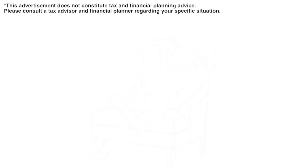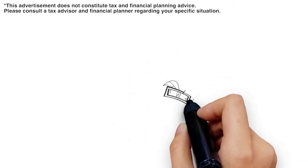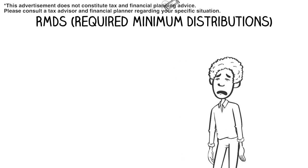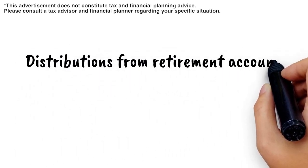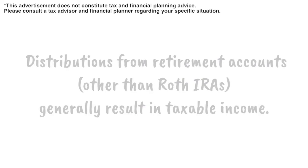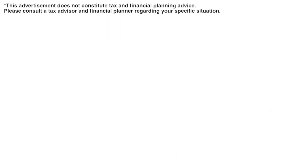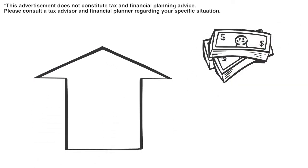A few months later, you turn 70 and a half, and now you have a problem. The IRS requires that you start taking RMDs, required minimum distributions, from your retirement accounts beginning on the next April 1st. Distributions from retirement accounts, other than Roth IRAs, generally result in taxable income. The IRS calculates the amount of your RMD based on the account balance and your age.